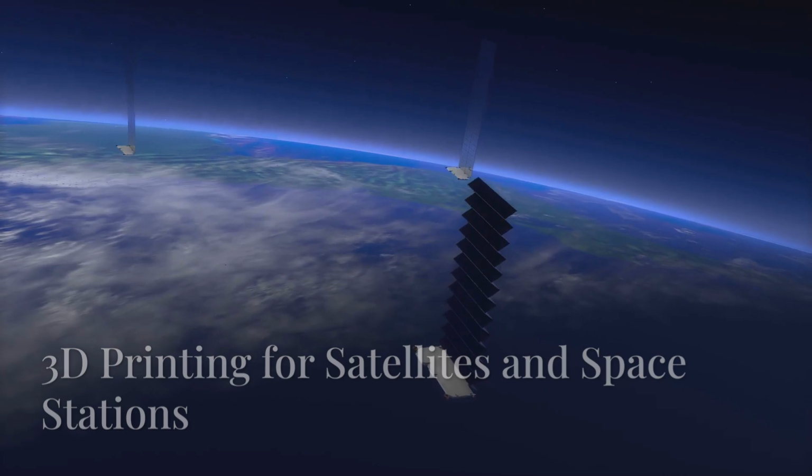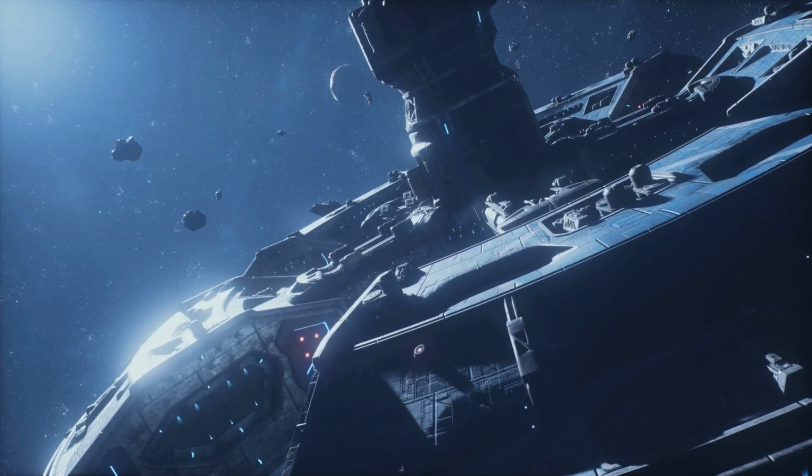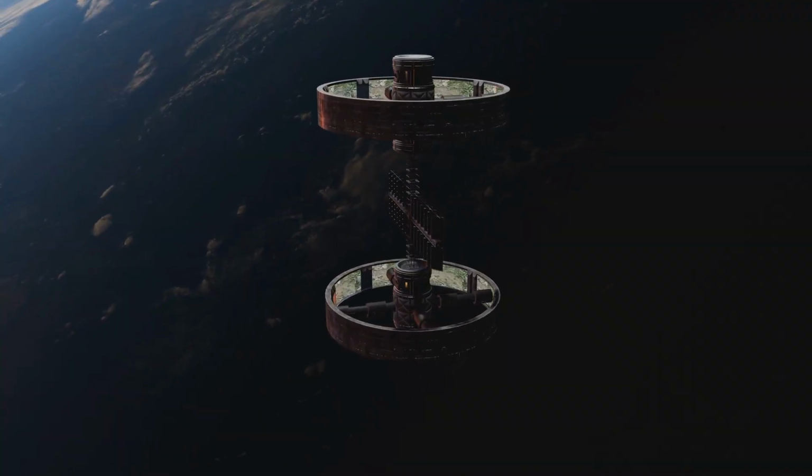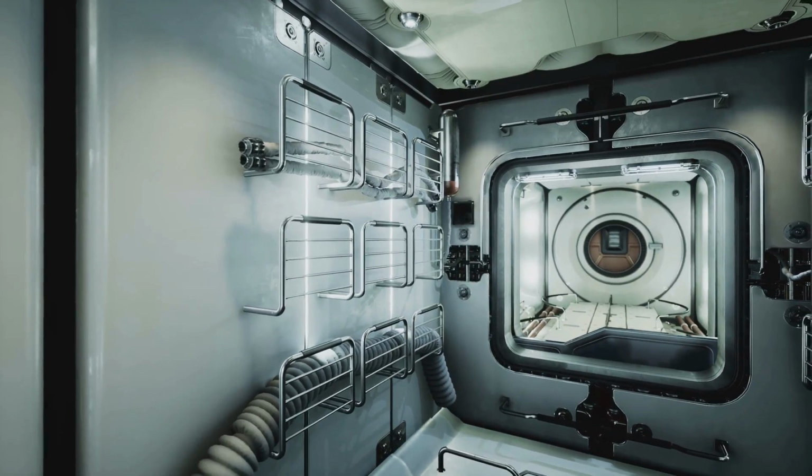Beyond planetary exploration, companies are working on 3D printed satellites and even entire space stations. This could revolutionize how we build and maintain infrastructure in space, making it more cost-effective and adaptable.